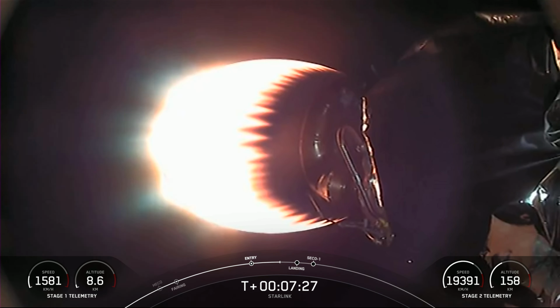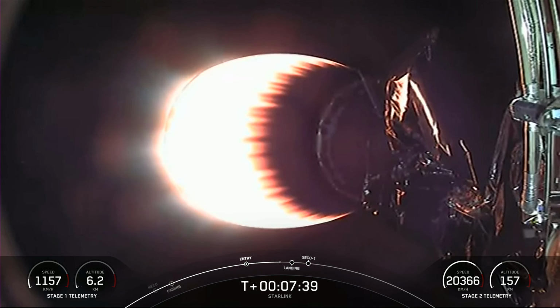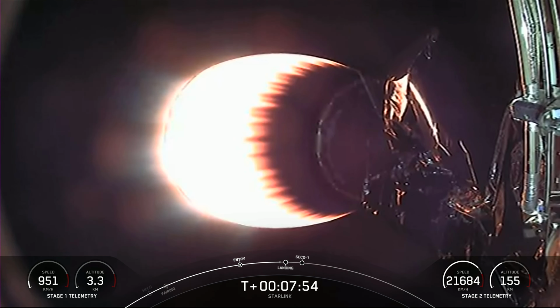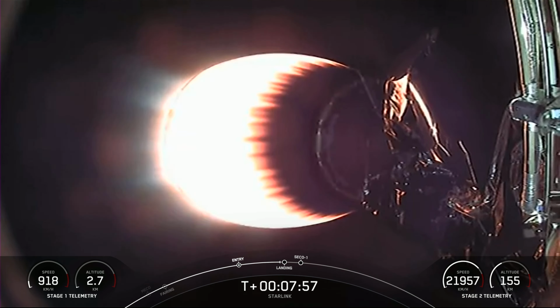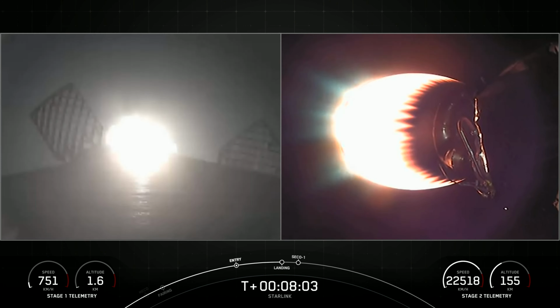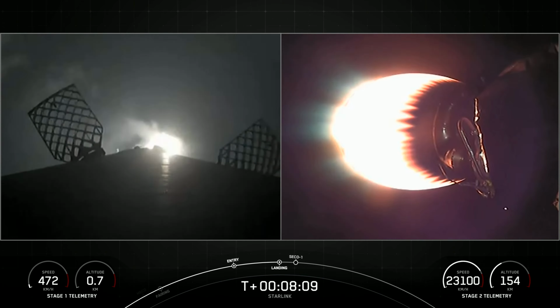Stage 1 entry transonic. And there's that call that the first stage is transonic, which means that it's traveling near the speed of sound. Coming up in about 20 seconds will be the landing burn. Stage 1 landing burn. Internal guidance. And there's confirmation that the Stage 1 landing burn has started in preparation for touchdown on our drone ship, A Shortfall of Gravitas.